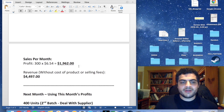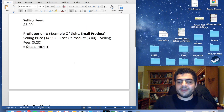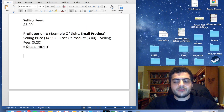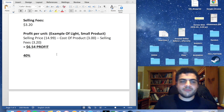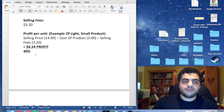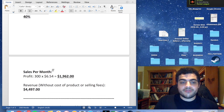With your profit margin, just for instance, this is about 40%. So this is your sort of average profit margin, and that's pretty average. That's a decent profit margin. On the low side, you get about 25%, which I wouldn't recommend. 40% is pretty decent, and a good profit is anywhere around 60 to 70% if you can find a product like that.